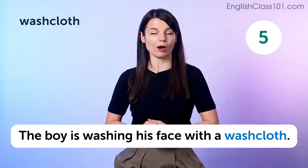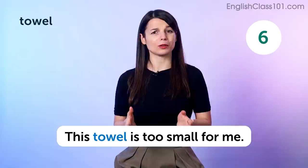Towel. A towel is a cloth that we use to dry things, usually. These can be very large, like to take to the beach, or very small, like for drying our hands. This towel is too small for me.